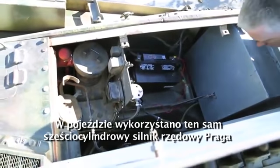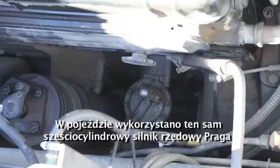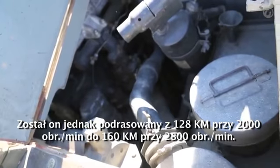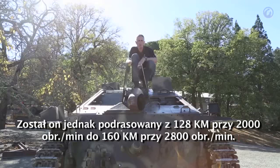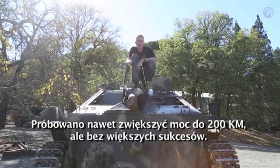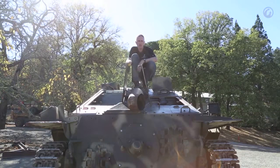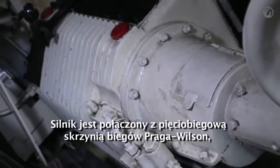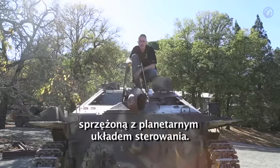The motor is basically the same 7.2 litre inline 6 by Praga that was found in the 38T, except now it's been uprated to produce 160 horsepower at 2800 RPM instead of the earlier 128 at 2000. There were experiments to try to get the thing to crank out 200 horsepower, but they were not successful. Apparently the gaskets kept blowing. The engine is connected to a 5-speed Praga-Wilson transmission.